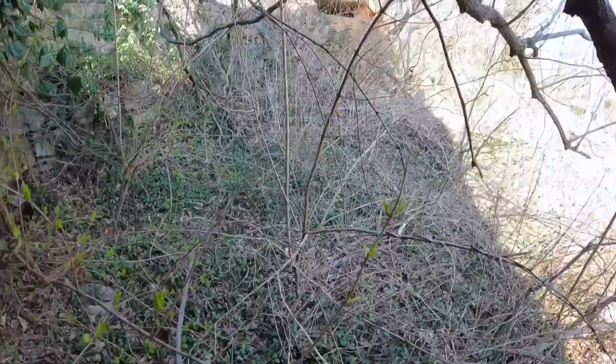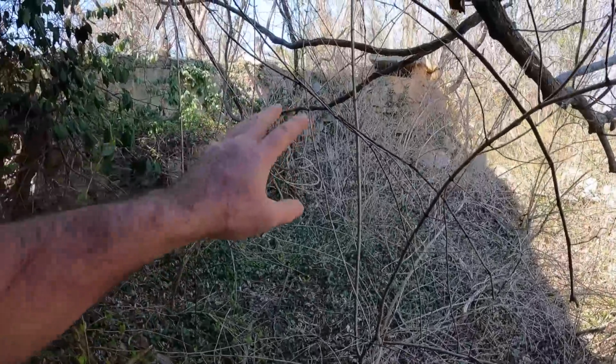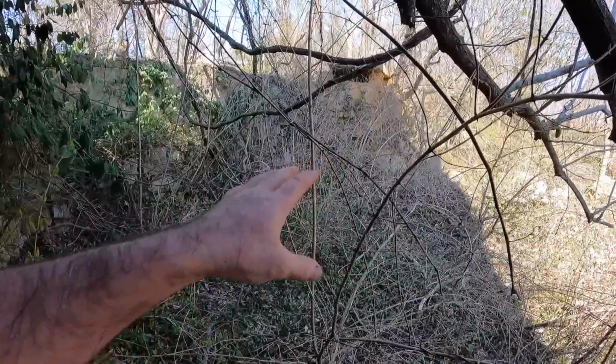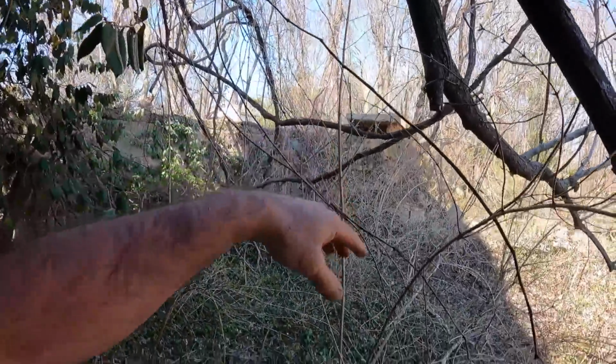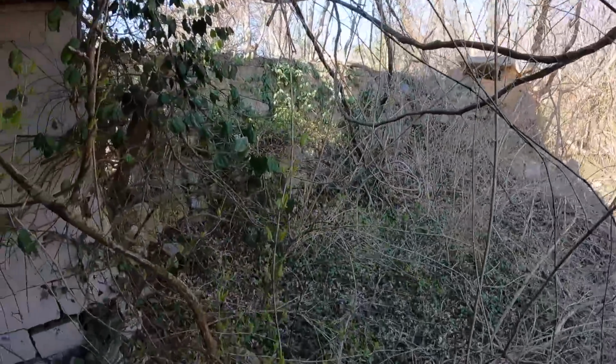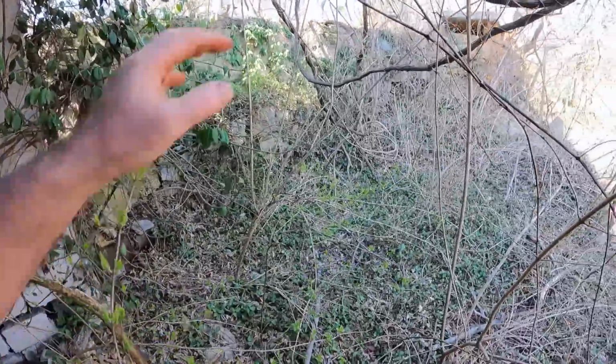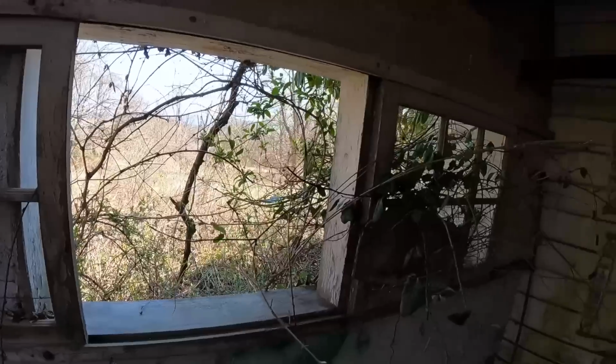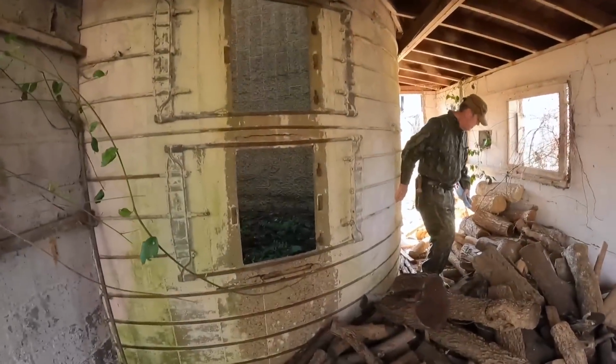Let's check this out, man. There's actually some old stonework in here. So this might have been the original barn, one of the barns. I know there's another big one on the other side of the house. But I never noticed this, Jim. That's an old building right here. That might be worth looking around for bottles and stuff right in here. Let's see if there's anything cool.